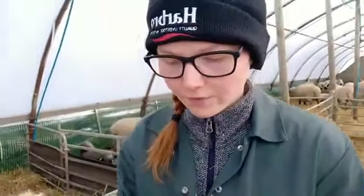Okay, so let's pop round to see the Norfolk Horn lamb in the heat box. Now, she's in the heat box because of two reasons. Obviously, she came out breech and she was cold, and we gave her something called Velostrum, which is colostrum for sheep, and she was a bit cold, so she's getting a heat.